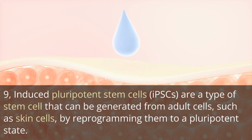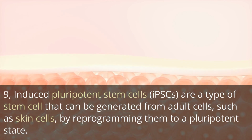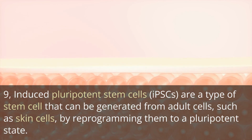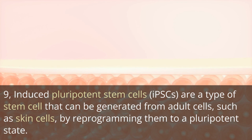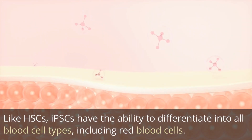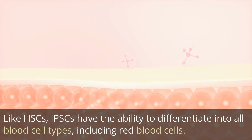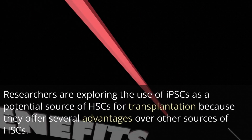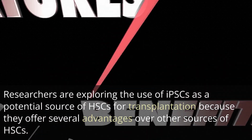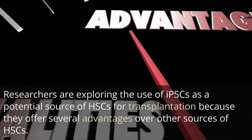9. Induced pluripotent stem cells, iPSCs, are a type of stem cell that can be generated from adult cells, such as skin cells, by reprogramming them to a pluripotent state. Like HSCs, iPSCs have the ability to differentiate into all blood cell types, including red blood cells. Researchers are exploring the use of iPSCs as a potential source of HSCs for transplantation because they offer several advantages over other sources of HSCs.